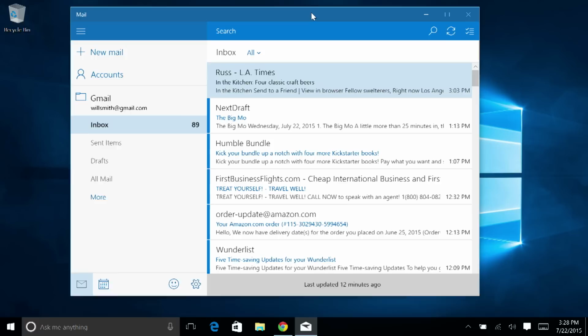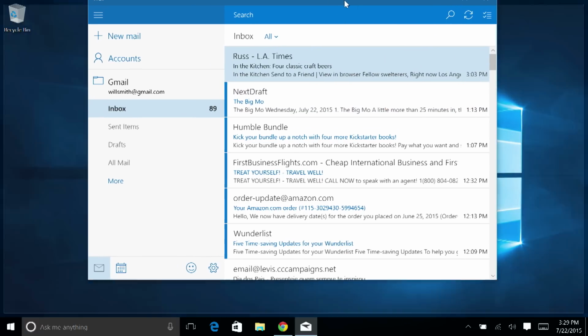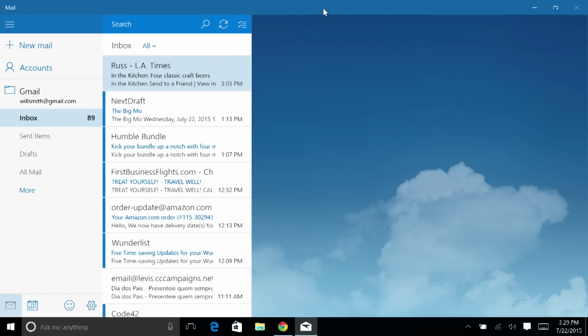I can just do that by pressing the Windows key and typing the name of the application. Windows, like with before. Yeah, so this is a Metro app. You can make it full screen by dragging it up to the top. If you're in tablet mode, I'll show you that.